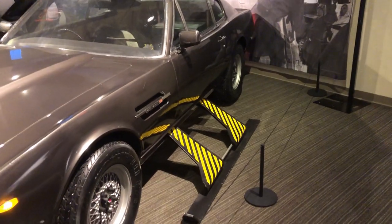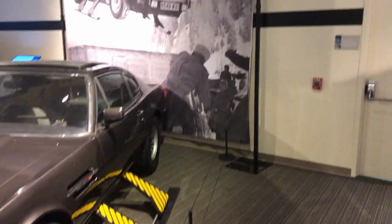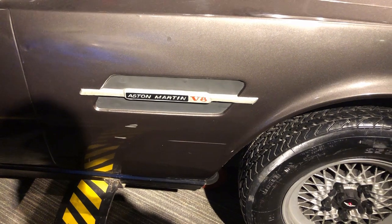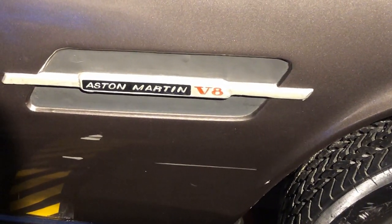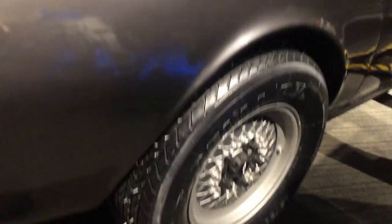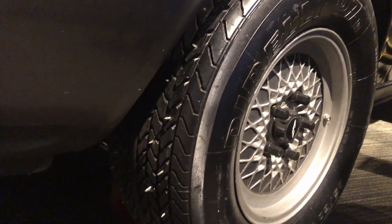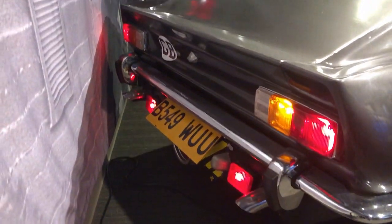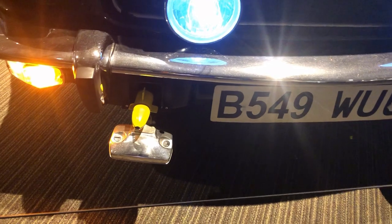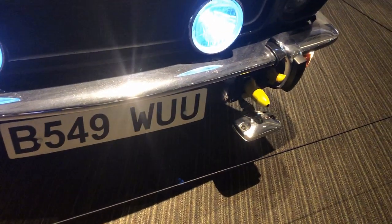Well, here's an Aston Martin, which was used in The Living Daylights with Timothy Dalton. There are extra skis for this one too. When you think James Bond, you think Aston Martin, right? A peek inside. Look at the spikes and the tires. And of course, you gotta have missiles that shoot out of your car if you're James Bond.